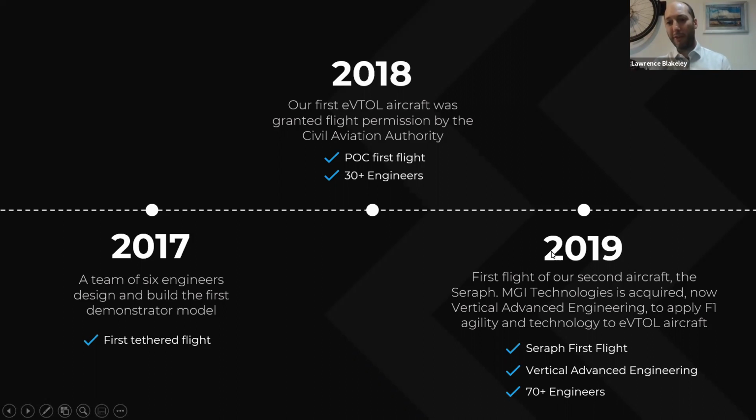We then flew Seraph in 2019. Now we're really gaining momentum. We were at 70 plus engineers, and by the end of 2019, we acquired what was called MGI Technologies. Mike Gascoigne is a veteran of Formula One. He had a consultancy company that really specialized in composite design. We've rebranded his company Vertical Advanced Engineering. They're very focused on developing our composite structures, and really taking that technology from Formula One that I briefly touched on a moment ago, and looking to integrate that into aerospace.